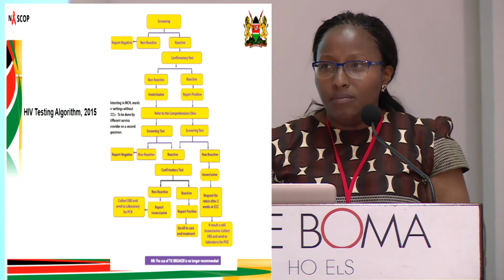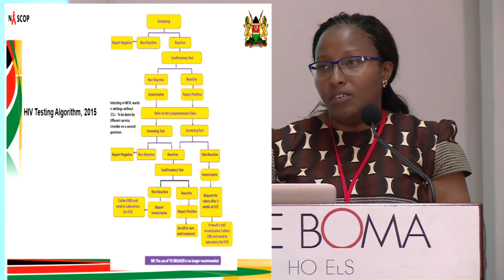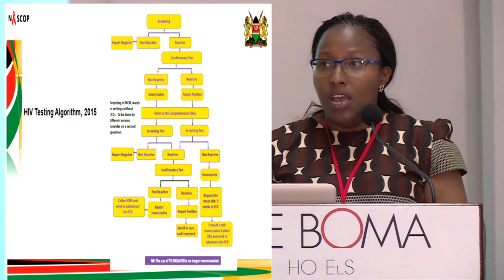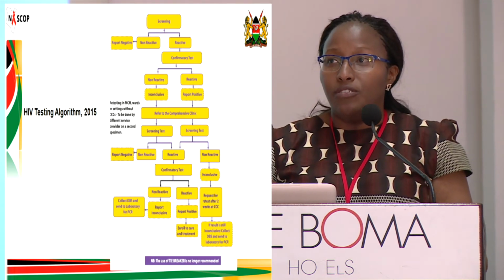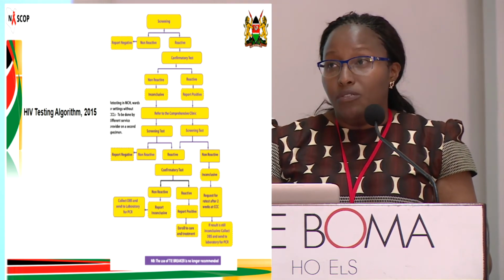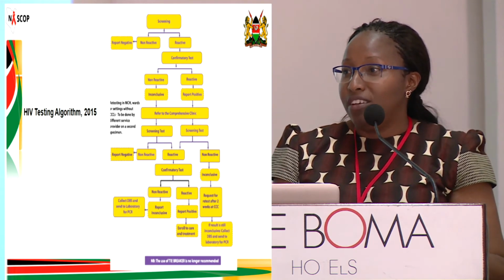That's the algorithm. I've put it there, not for you to really understand it, like WHO, what is in WHO, but you see, it's pretty long. And I can tell you, even amongst us, the National HTS and Lab Technical Working Group, we took long to understand this algorithm, like what happens where, who tests where.